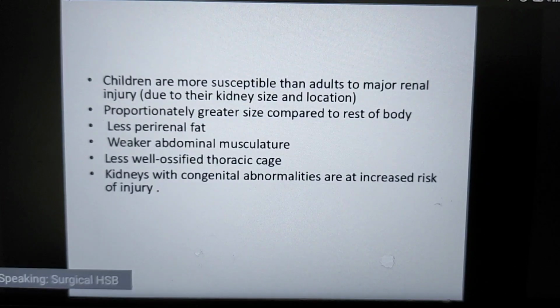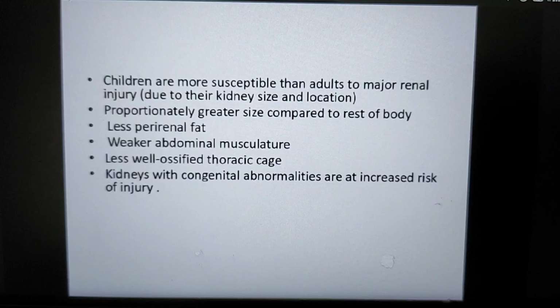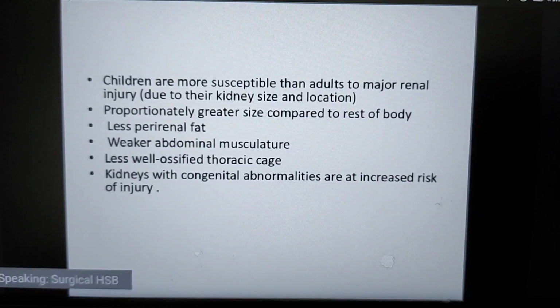Children are actually more susceptible to renal injury compared to adults, and the reason is that the kidney is proportionally greater in size compared to the rest of their body because they're so small. There's less perirenal fat, the abdominal musculature is a lot weaker, and the thoracic cage is less ossified. And some of them may have congenital anomalies, which increase the risk of injury.